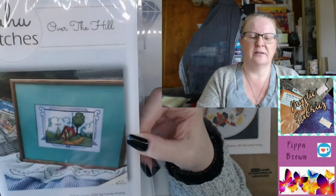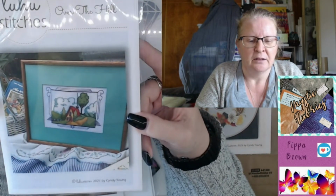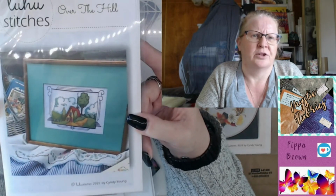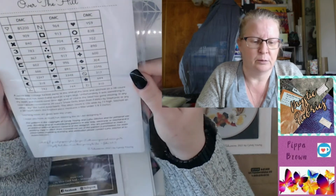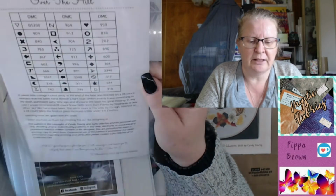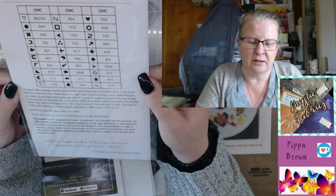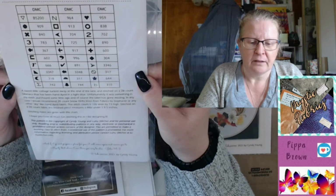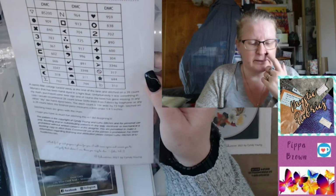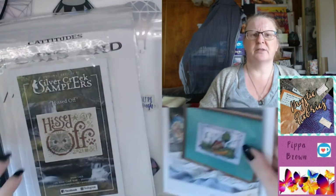I loved this cartoony kind of version. Over the Hill by Luhu again, and isn't it just gorgeous? The little cottage and the trees and all kinds of cool, sweet little cottage tucked away at the end of the lane, stitched on 28 count Monaco, which has been hand dyed in a light blue. So she doesn't know specifically what the fabric was. It was something that she just had in her stash.